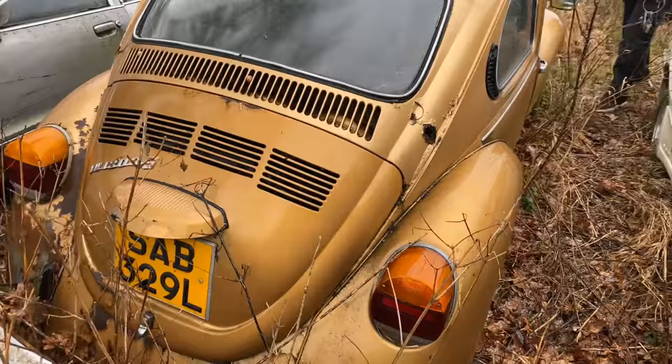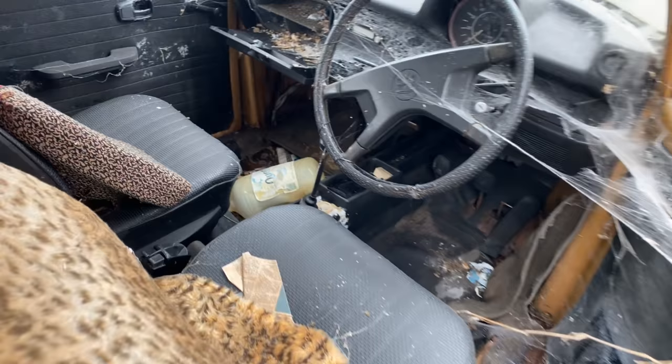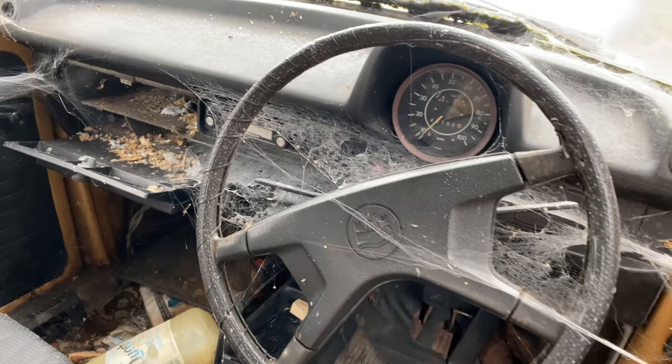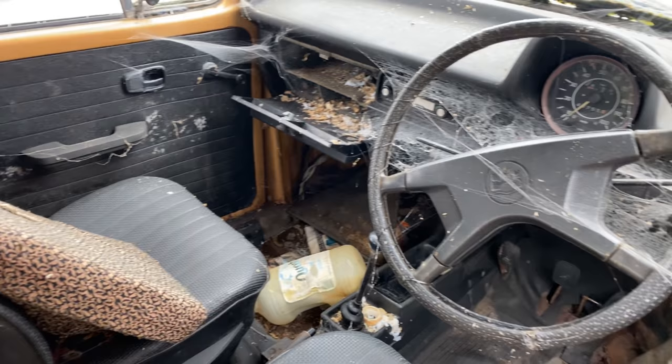It belongs in a field, this one. Yeah, sadly. Oh, it is open. God, look at those cobwebs. That door hasn't been opened in years. Look at that. Looks like the mice have been nesting in the old glove box there. Oh my God, 43,000 miles. Okay, that's a shame. But to be honest, the interior underneath those seat covers looks really good. There's probably quite a few parts on this that could be saved.